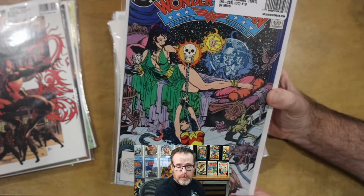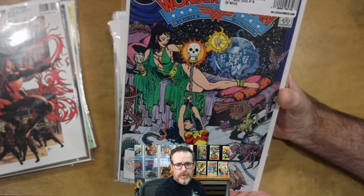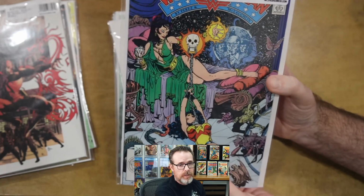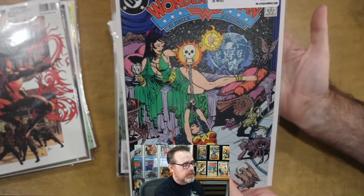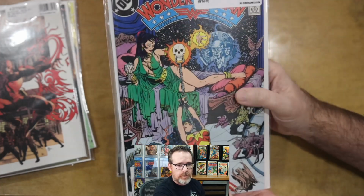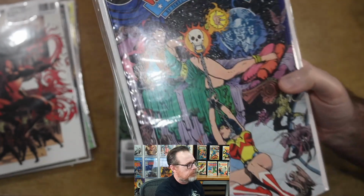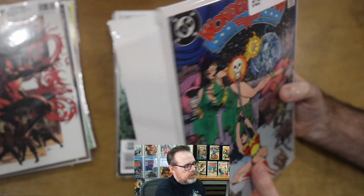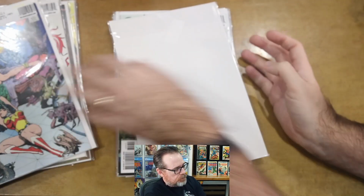I'm not particularly up too much on this character, but there was some rumor that somebody was casted to voice Cersei in the Creature Commandos, an upcoming DC show or movie, I'm not sure. But anyway, I picked it up because I'm a Wonder Woman fan, and you just can't go wrong with the George Perez cover art and interior art as well. Just the detail, just Perez, just a legend, absolute master.